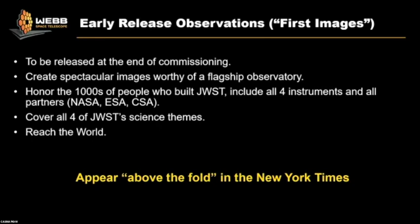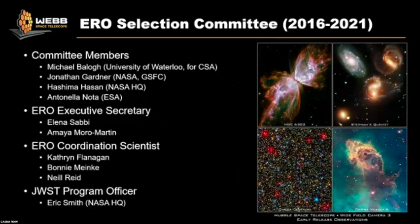All right. So the way that this was done, and this took so many years, actually, maybe in hindsight a few more years than was really necessary, but for the next observatory, maybe not quite as long, is that a committee was set up. It was called the ERO Selection Committee. The task of this committee was to provide input on the scope of the EROs, which I mentioned on the past slide, and also to select the targets. And you can see a list of the various committee members. For example, Antonella is in the audience here. There we go.